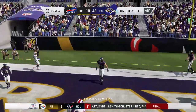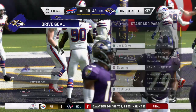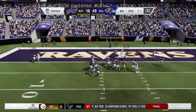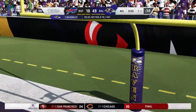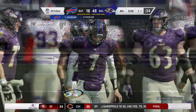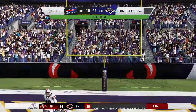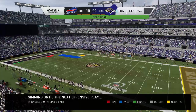On 2nd and goal, McSorley looking end zone, but it's incomplete. He was looking for Nick Boyle that time, but now it's 3rd and goal. Well, they've been so good on 3rd down all day long. Can they convert another here on 3rd and goal? Meanwhile, on 3rd down, they take a shot at the end zone, but it's incomplete. I'm going to need some help with this one. How did he miss it? Wide open in the end zone. He's not hurried. He's not hit. And somehow, incomplete.